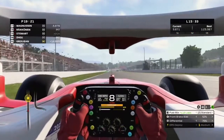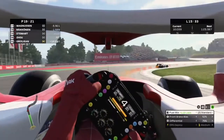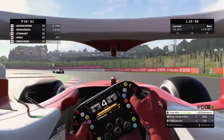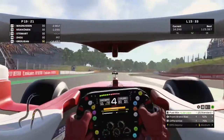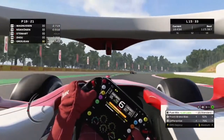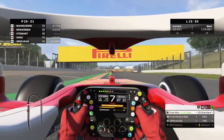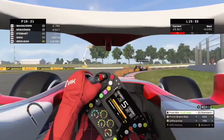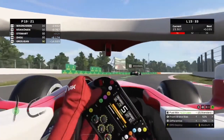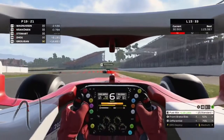Who's this? Raikkonen's coming out in front, and he's got hards on, so he is going to the end. I think he was behind me as well. Magnussen's out in front of him. We've definitely lost positions on that pit stop. We're down in 19th at the moment.